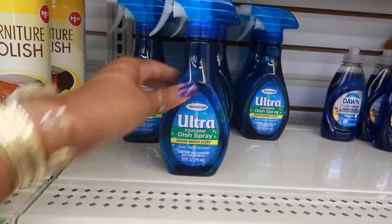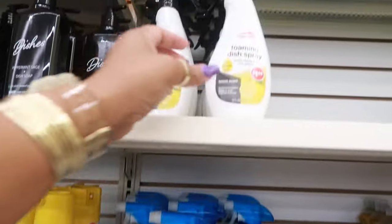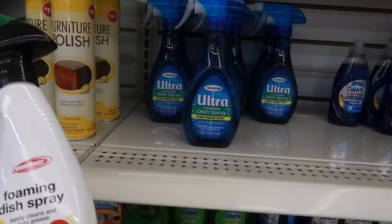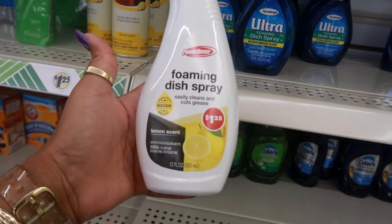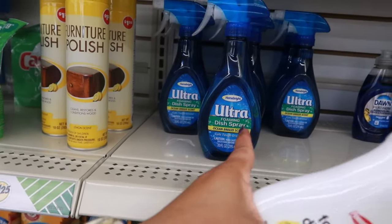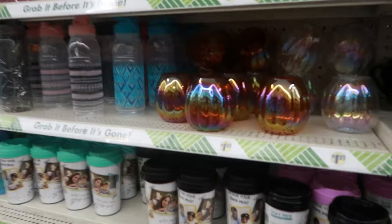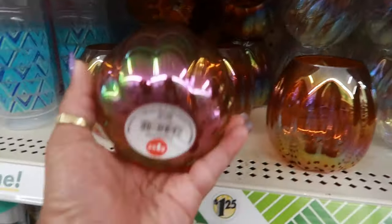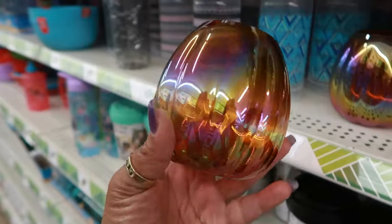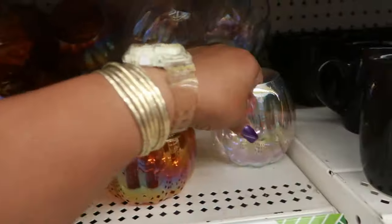Okay, last time I saw the Ultra Foaming Dish Spray in Ocean Breeze scent. Today I'm seeing lemon scent, but this is a different brand. So that's Home Bright, and this one is Powerhouse. And it's lemon. That one is 10 fluid ounces, this one is 12. What are these? Stemless glass, I guess they're supposed to be shaped like pumpkins. Those are nice. Yeah, this one too.